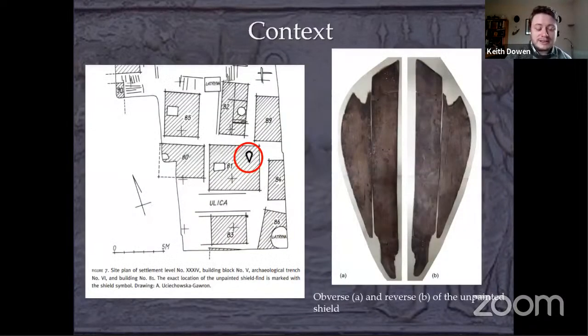Now, in addition to the painted shield, a second kite shield was also found. This one was found in the courtyard of the early medieval stronghold and can also be dated to the late 12th century on the basis of ceramic finds. The image on the right of the screen there, I should point out that only two boards of the shield were recovered. So you've got both the obverse and the reverse showing there.